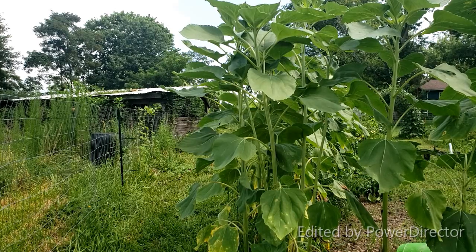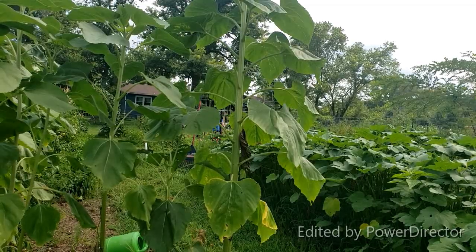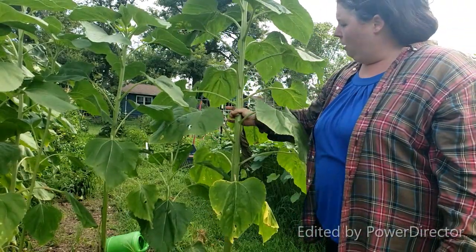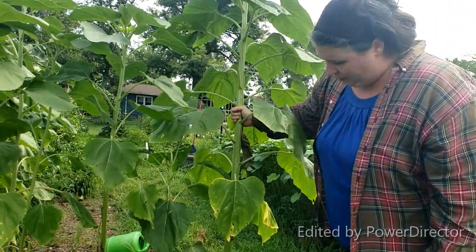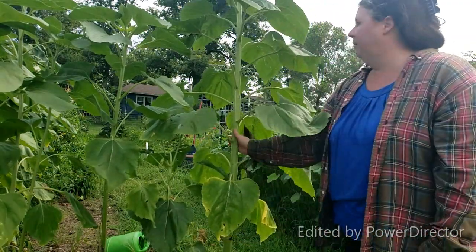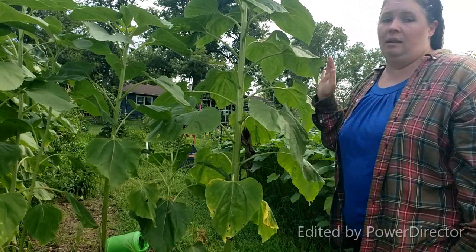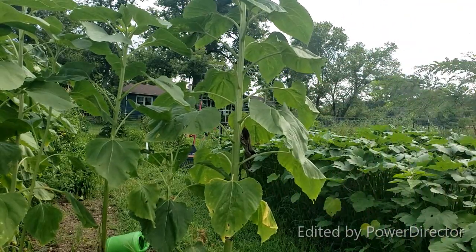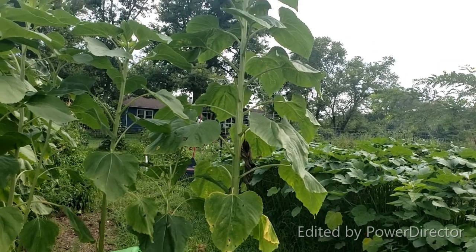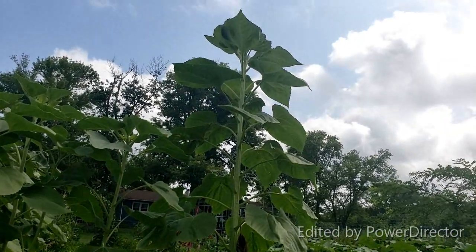But then look at this one over here. Look at this spot. This guy is huge, and that stalk, check that out. That is a, like, bamboo-sized stalk on this guy. So that's definitely the best sunflower. Hopefully it makes a pretty flower. It's a beautiful sunflower, though. Super tall. It goes all the way up.